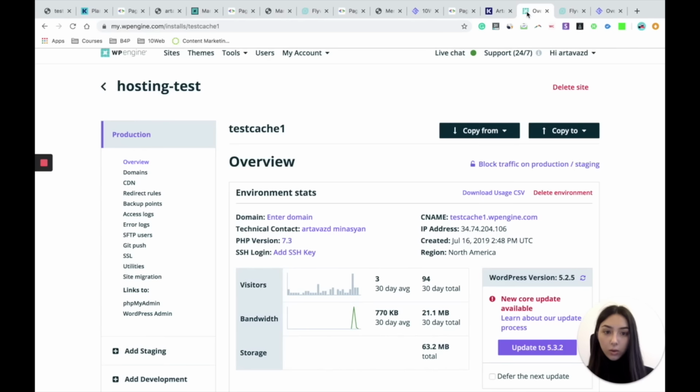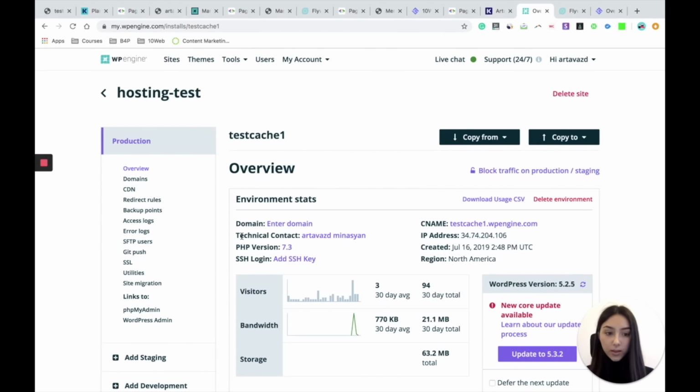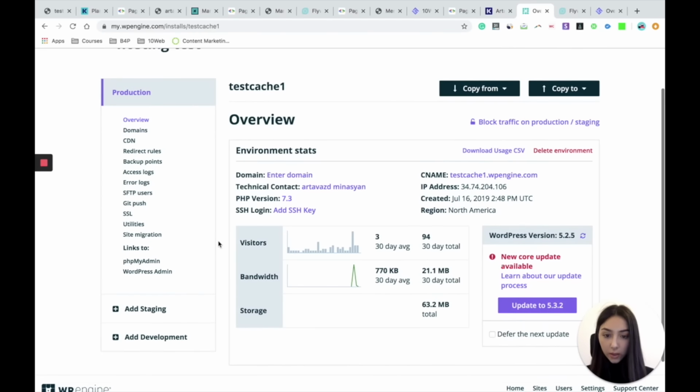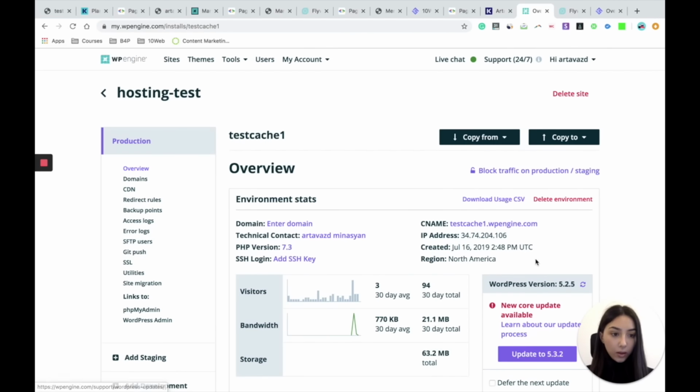Okay, so WPEngine here. The first thing that you see on their dashboard is a quick overview of the data usage that you have, the number of visitors, bandwidth, storage, and what you have available. On the right side, you can actually update your version of WordPress. So from here, you get blog traffic on production and staging.